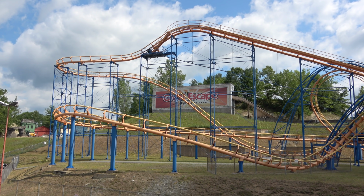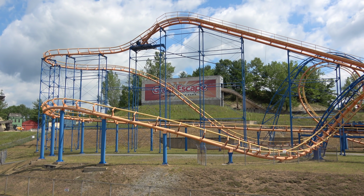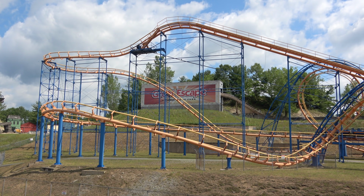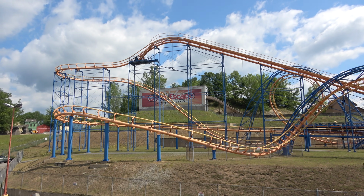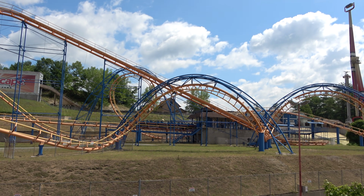Good morning, everyone. Today we're coming at you from the Adirondack Mountains and the Lake George area of upstate New York, at a theme park I haven't been to in about 20 years or so, and that is the Great Escape. You can see the Steamin' Demon, the classic Arrow looping roller coaster, right there.